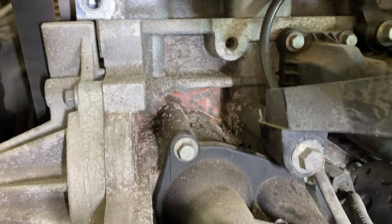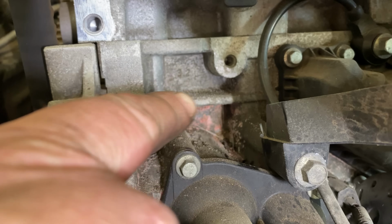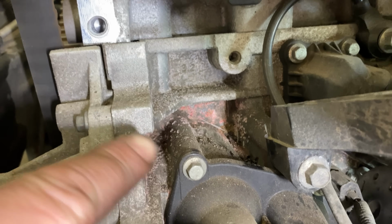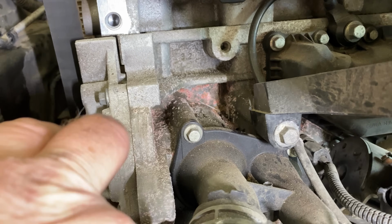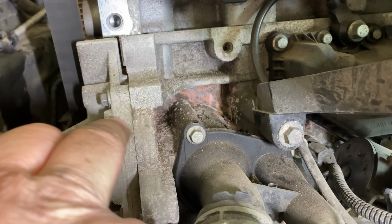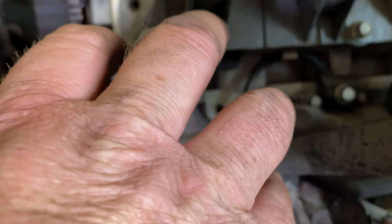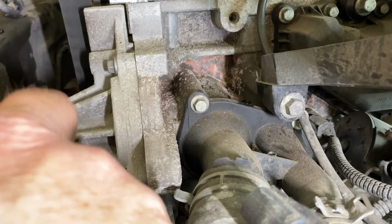But going back to this pink, you can see it's all around the back there. That's obviously coolant that's been leaking from somewhere. Now, you've got the water pump here and the thermostat here. And it can only really be leaking from one of these two, because above that sits the alternator, so it can't have anything to do with that. It has to be one of these two.